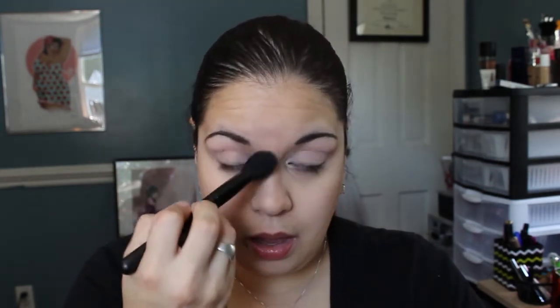I'm going to take my Ruby Kisses HD Set and Forget setting powder, supposedly 16 hours of flawless proof wear. I used to use this all over my face, but right now I like using it right under my eyes because for some reason my eyes look shiny and I don't know why. So I'm going to pour a little bit out. I have an e.l.f. blush brush here, which is just perfect for under the eyes. It really does help set. I like that. Now that I don't feel so shiny, I will be moving on.